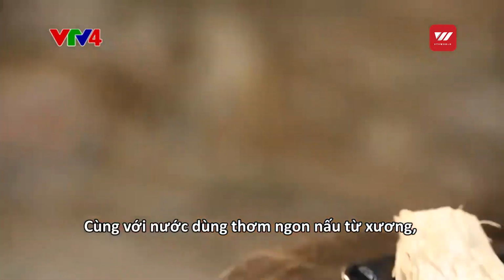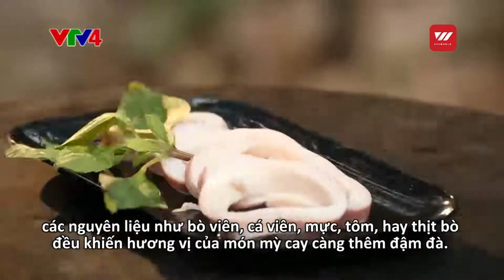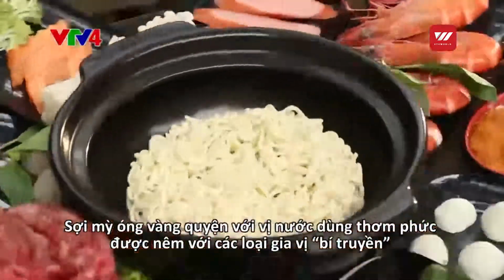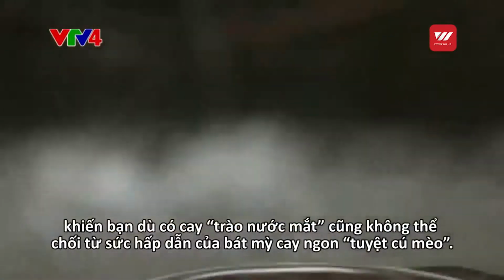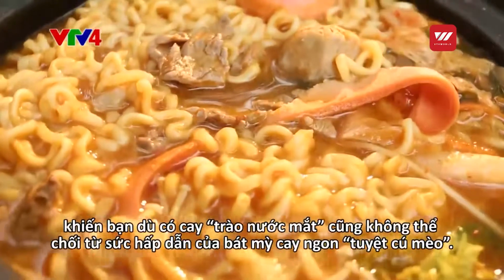The aromatic broth made from bone, beef and fish meatballs, squid, prawn and beef makes this spicy noodle soup very delicious. The noodles are shiny and brown, blending in with a great smelling broth and secret spices. No matter how much tear comes out of your eyes due to the spiciness, you can never resist this gorgeously cooked spicy noodle soup.